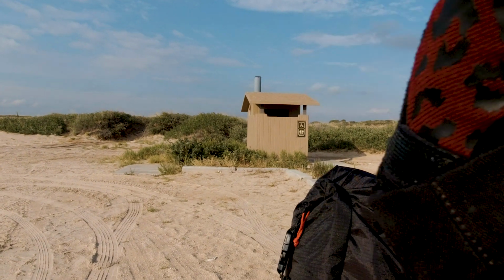Both are equipped with picnic tables, some shelters, but the south side at the Cottonwood does have some grills if you wanted to cook out. There are vault toilets at both sites, but come prepared with water as there's no water provided at the dunes.